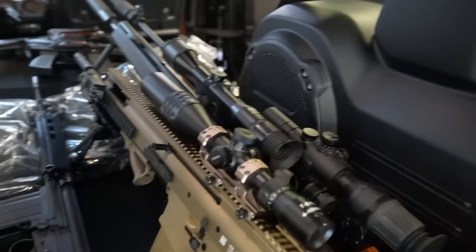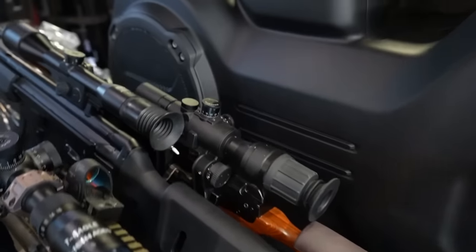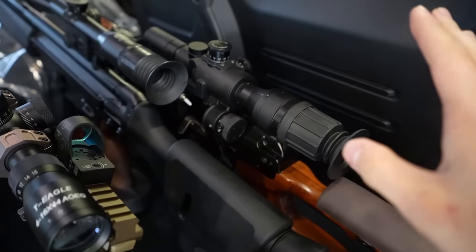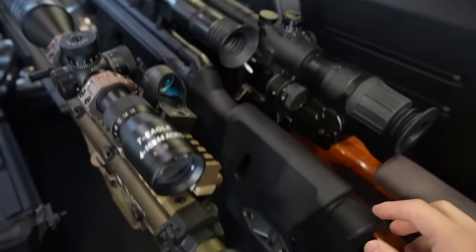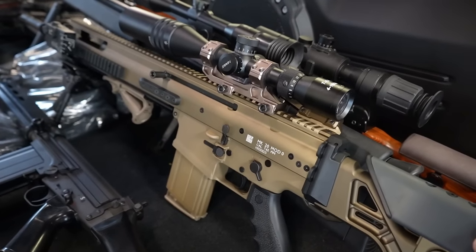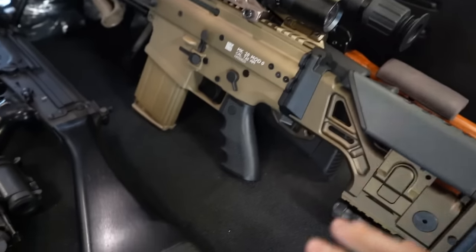Okay, so we're setting up here at Josh's dealership with pretty much everything that I want to shoot. Stuff that I can't find in the United States. So we have, well, I just brought the WE SVD because it looks really, really good. I want to just shoot that regardless. But VFC PSU 1, the SCAR, what was this called? It's the Mark 20. Mark 20, right? SSR. Yeah, the Mark 20, we got that here.